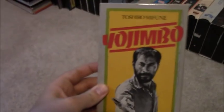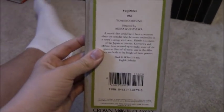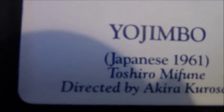Print dates are January 22nd and February 3rd, 1994. Another Crown Movie Classics tape for my collection. This is a 1961 Japanese film, and this has English subtitles. And this tape's kind of a pain in the neck to get out of the case. There we go. See, it says Japanese 1961.